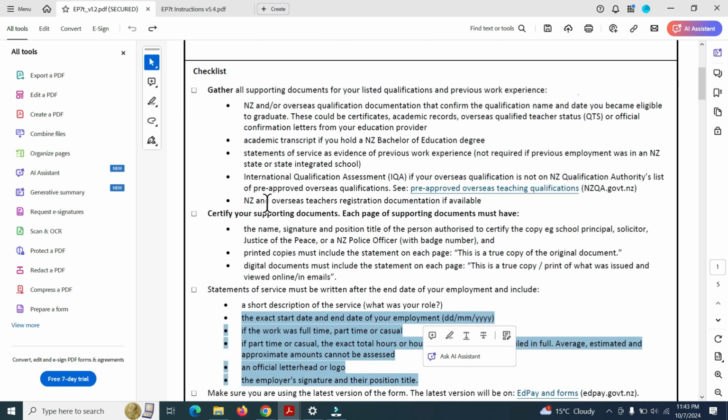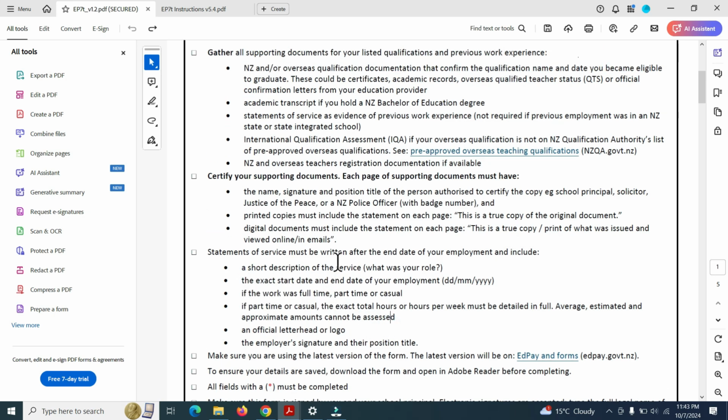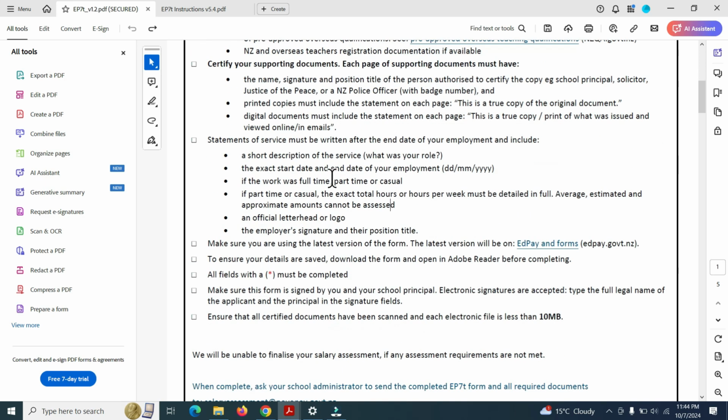Once you have all these documents certified and your experience letters are in the correct format and certified, all the documents, whether they are experience letters or your qualifications, you need to scan them in color copy, get them printed, and then get them certified. So you will take your original documents with you along with the color printed copies of those documents and get them certified. Then you will scan them back and attach them to this application.